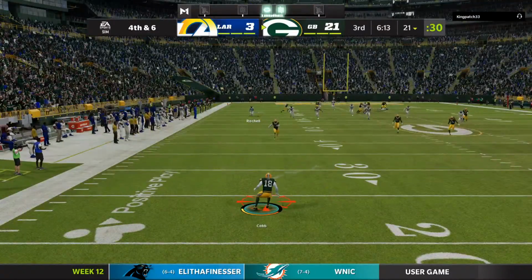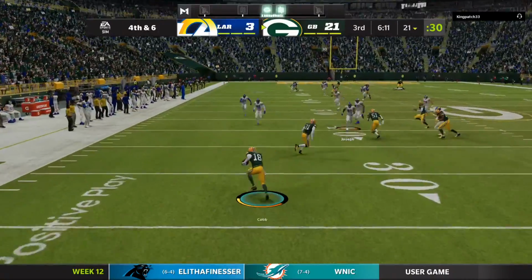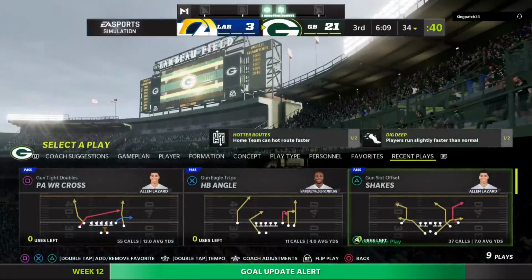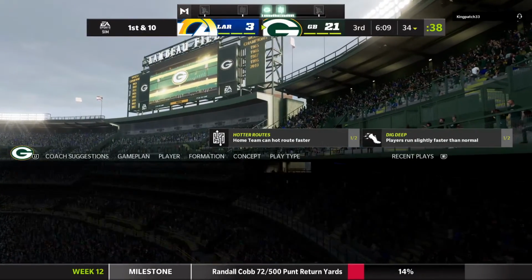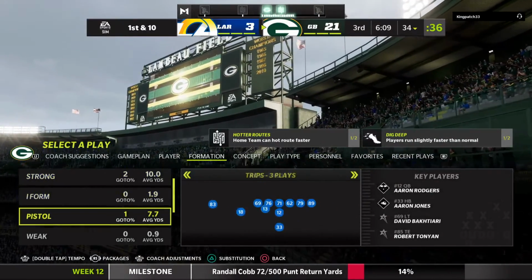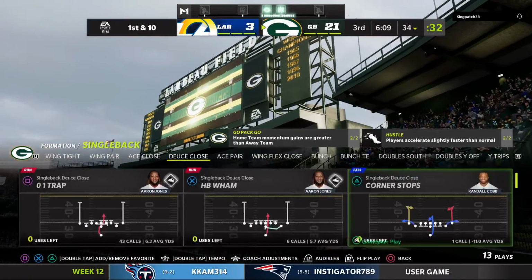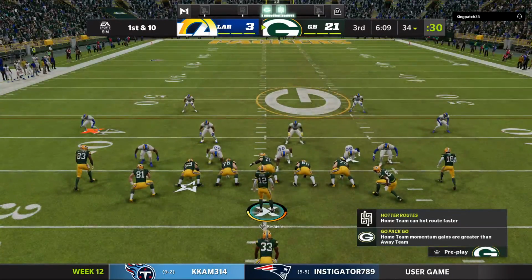On is the punter, Hecker, as he gets this one away. That's taken on the 25. And he gets this up to the 34 out of bounds there. It'll wind up being a net of 41. 9-yard return, 50 on the punt. And the offense will take over with a new set of downs.